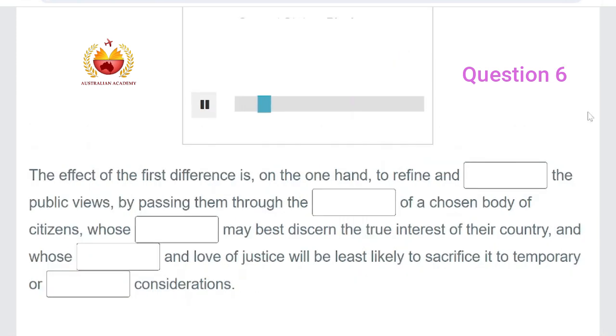The effect of the first difference is, on the one hand, to refine and enlarge the public views, by passing them through the medium of a chosen body of citizens, whose wisdom may best discern the true interest of their country, and whose patriotism and love of justice will be least likely to sacrifice it to temporary or partial considerations.